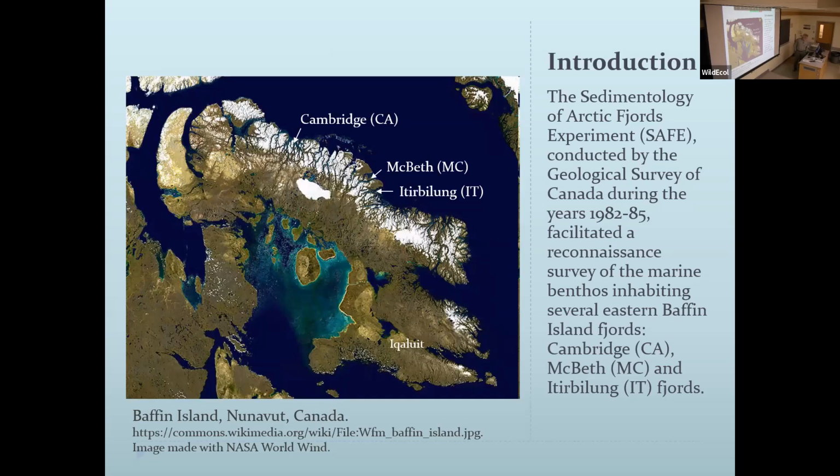The work on these fjords began in 1982. It was a very large scientific endeavor over 3 years. It was coordinated by the Geological Survey of Canada. It was referred to as the Sedimentology of Arctic Fjords experiment.